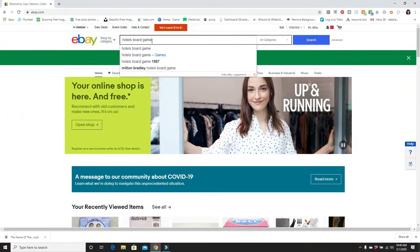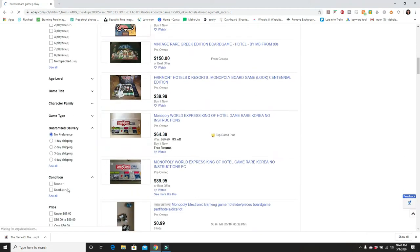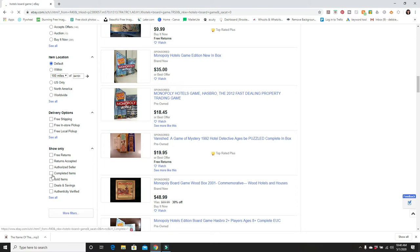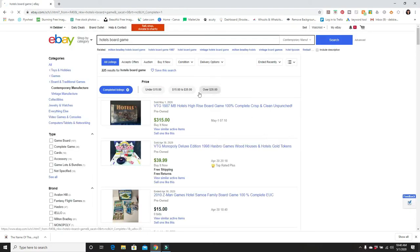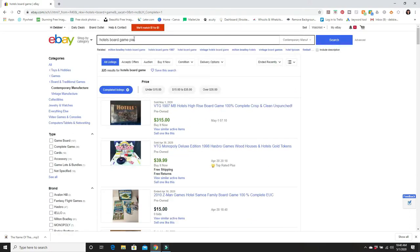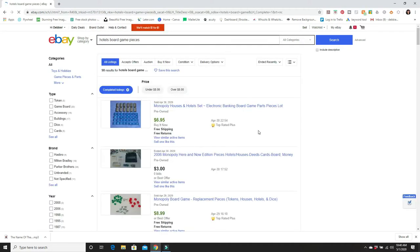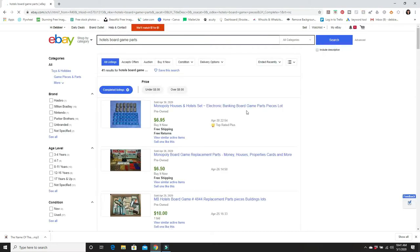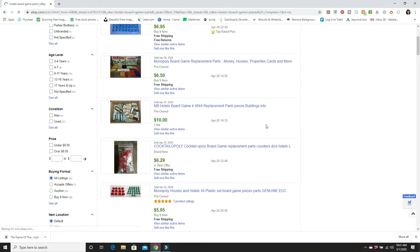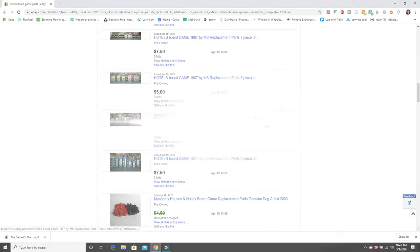Anyway, so you type it in. Don't forget to scroll down in your left-hand column, go to completed listings, and find it. Now, also, when you do your research and you figure out what the board game is worth, you also want to go back up to the top and type in the name of the board game again and pieces or parts. Then do some research on that and see what the parts are going for because it just might be more lucrative to sell it that way. In this case, it's not, but you still want to check.